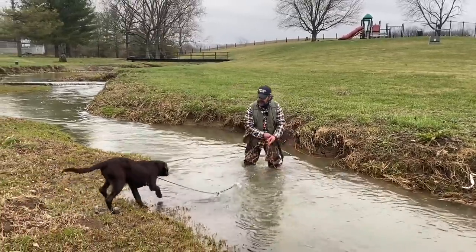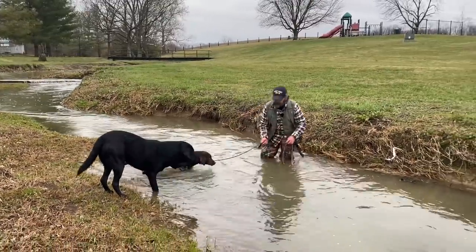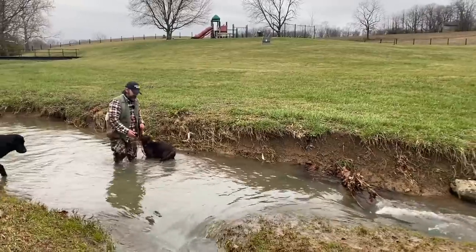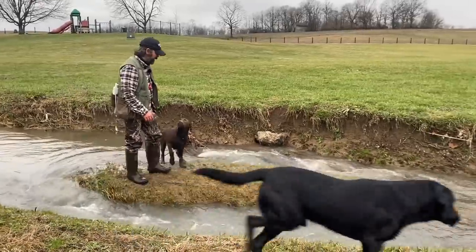Come on, Tempe. Very nice. Just walk on out here. You don't have to jump so far. Come on, you can do it. Very nice. See, that's what I'm after right there. Good girl. Now we get to a little safety island here. Good. This will kind of be our little rest spot.